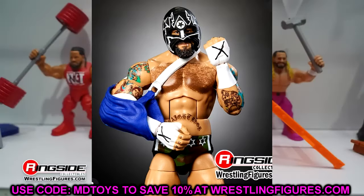Obviously, one of the most highly anticipated figures of the year just because of the lore and the history around the set. But we also have another banger in this set, which is going to be the Defining Moments WrestleMania 25 Shawn Michaels with a new head sculpt. Now, we do have the entrance gear. You have the hat. You have the trench coat, which looks so good.